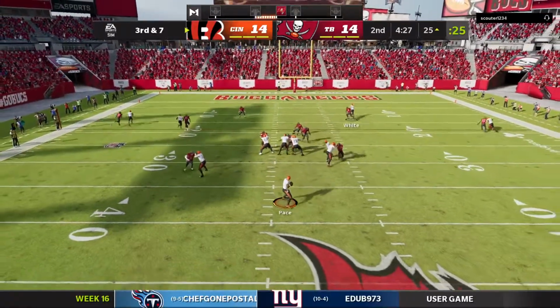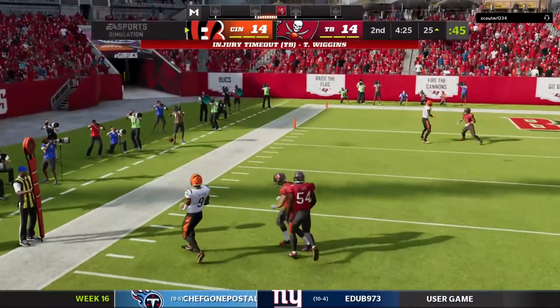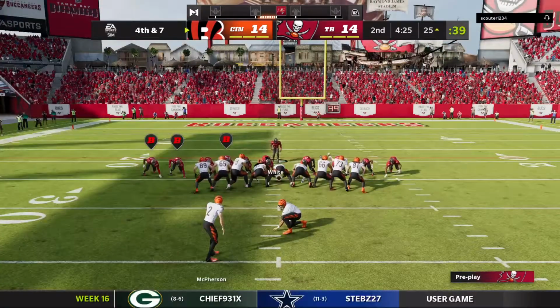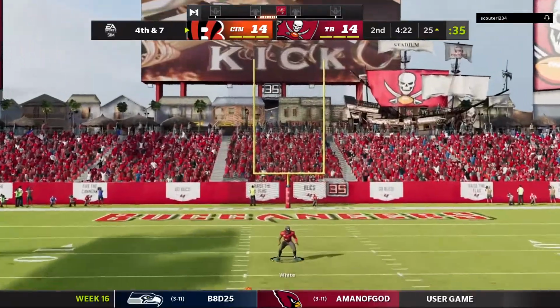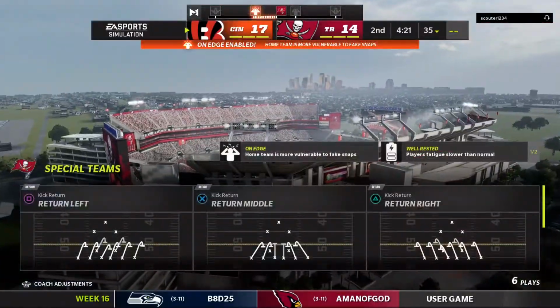From the gun, Pace. And that is incomplete. More problems here on third down. They've converted only once so far in this first half. And you know as well as I do in this league, if you don't win on third down, it makes it hard to win a ball game because then you're relying on your defense, you're relying on your special teams. You've got to get it done with your offensive unit.